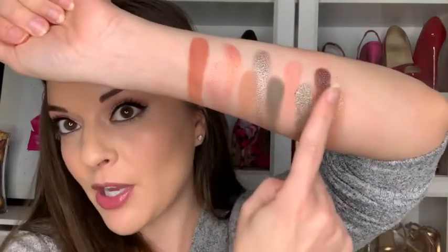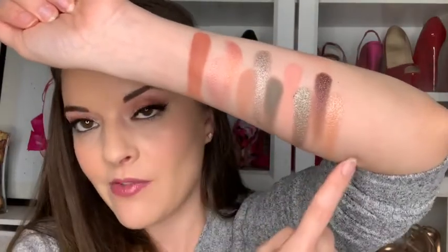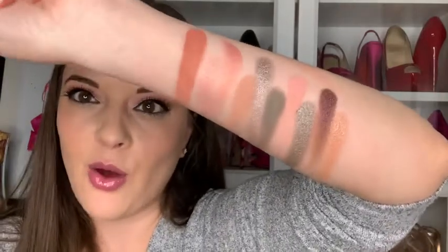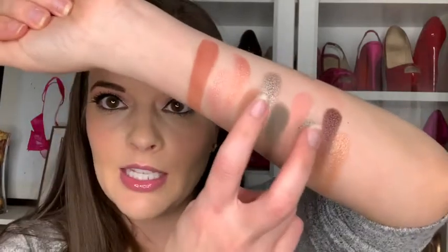The top 5 swatches are the new Mini Zendo. The bottom 5 swatches are the Mini Retro. And you can definitely tell that these are kind of all from the same vibe. Like, you could almost put these 10 colors together and make a 10-pan palette. Like, they're all from the same color family. These two silvers look very, very similar. These two mattes look quite similar. This one is a little bit darker in tone.